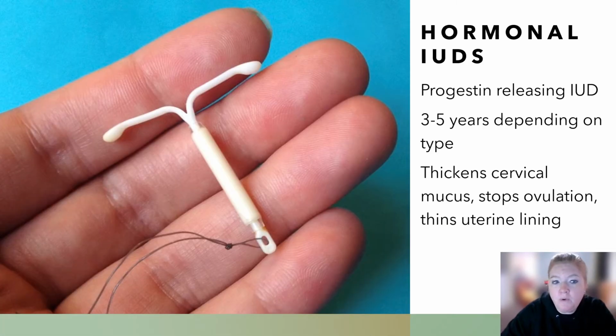Next, we have hormonal IUDs. Mirena is a common brand of this. It is a progestin-releasing IUD, and it can last for 3 to 5 years depending on the type or brand of the hormonal IUD. It serves the same purpose as the implant does. It thickens the mucus, stops ovulation, and thins the uterine lining.